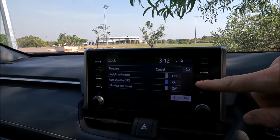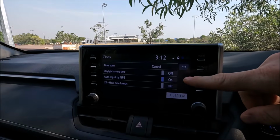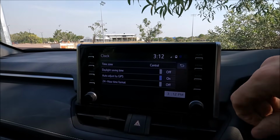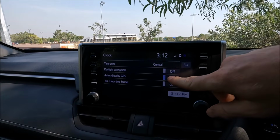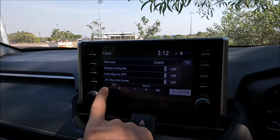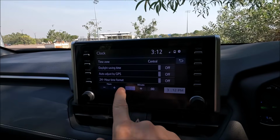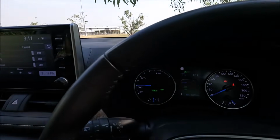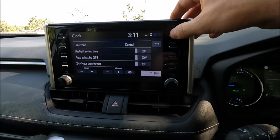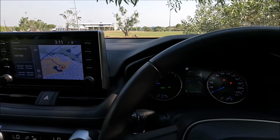Now, if you're like me, and sometimes the GPS can actually get a bit confused because you're close to a time zone border, or you like to set your clock so it's a little bit fast so you get places early, then you can actually turn off the GPS auto adjust. So once you've done this, you can actually just go backwards and forwards on the hours or the minutes, and as soon as you've done that, it'll actually adjust both of the clocks at the same time. And then when you hit home, that'll just automatically stay on that new clock setting.